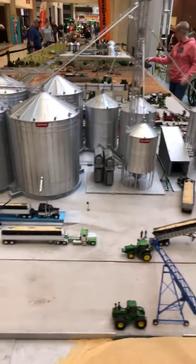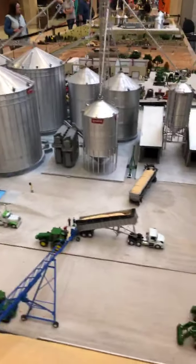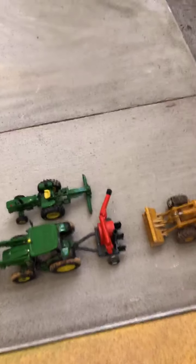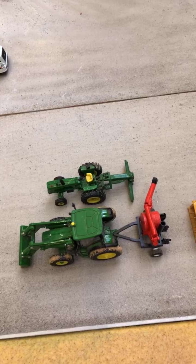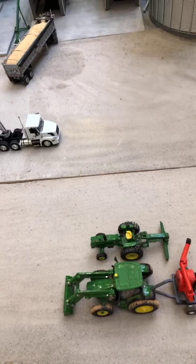All right, so let's see. Is the blade a factory thing, or is that a little bit of custom work there? That is factory made. That is Moore's Farm Toys product. Ah, okay, cool. They're set up upstairs selling that.